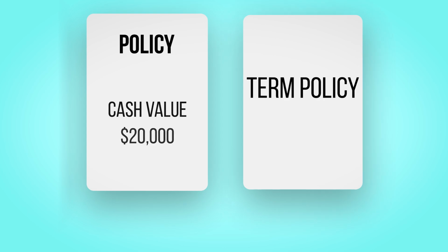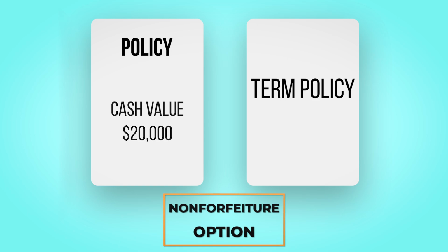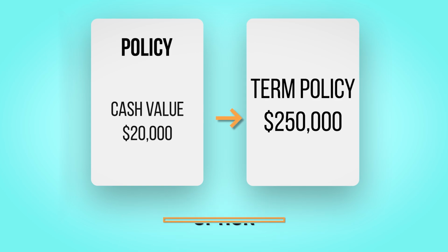Take, for example, he has $20,000 of cash value in his policy, and he decides to use all of that cash value in a non-forfeiture value. This is a non-forfeiture option. Alex would be able to take that $20,000 and purchase a $250,000 term policy for however long that much money would purchase the term for. At the end of the term, he no longer has coverage.